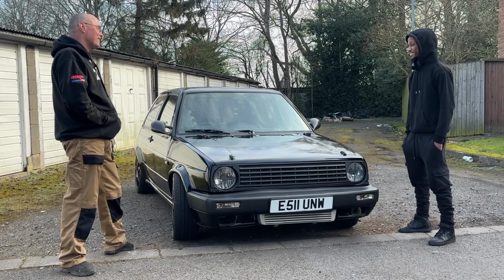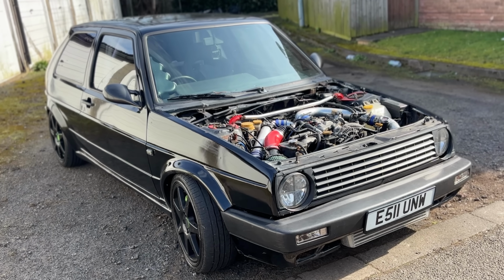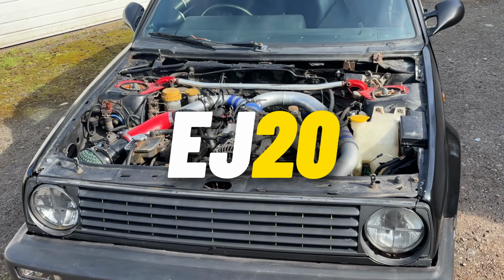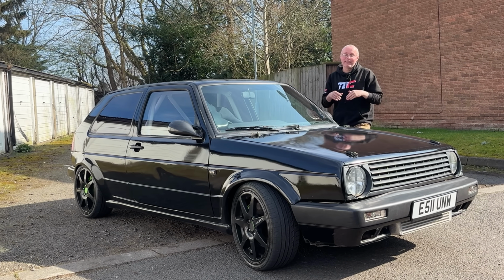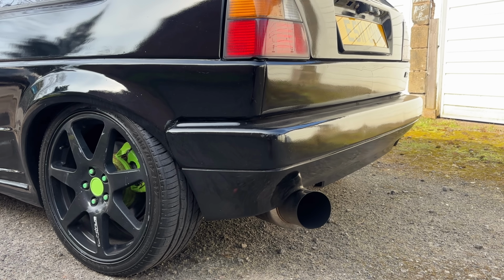Mk2 Golf, gonna hate me, but GTI. It is a GTI show. The purists are going to rate that one. It is technically a stock EJ20 with a remap, makes around the 300 horsepower mark. And the noises this makes, in my opinion, is far better than majority of the VW engines you could have put in there.